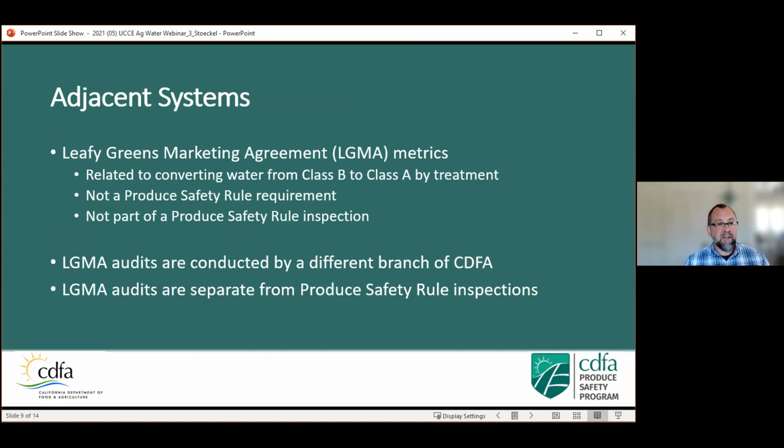Just briefly, Linda talked about the LGMA metrics, and the LGMA metrics have separate rules that are different from produce safety rule requirements, generally considered equivalent to produce safety rule requirements. However, the LGMA metrics are separate, and they're not part of a produce safety rule inspection.